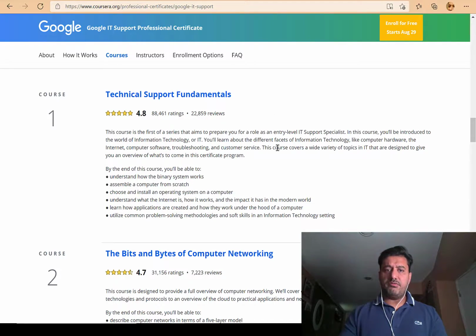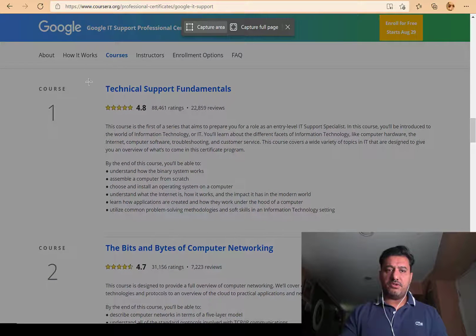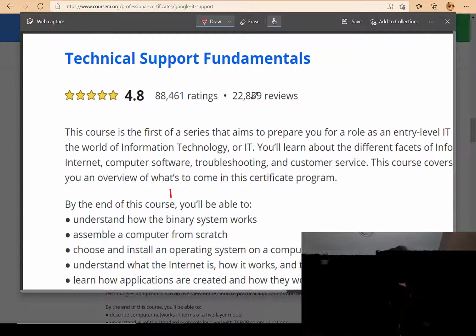So let's start one by one. What is covered in each of them? I'm going to do some web capture here, and then we'll go to each of them. Let's see what's covered.